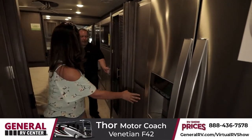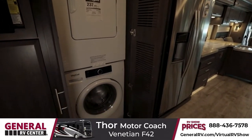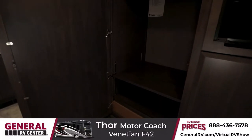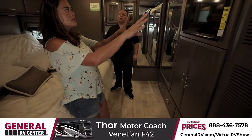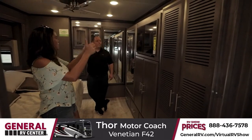Right here, we do have your stackable washer dryer in the bedroom. Nice, very nice feature. Is that Whirlpool? Yes. Got a lot more storage in here, Andrea. The storage is phenomenal. Matt, I have to say, the detail on this entertainment area is different from what I've seen before, because it's usually more in the slide. It looks really good like that.